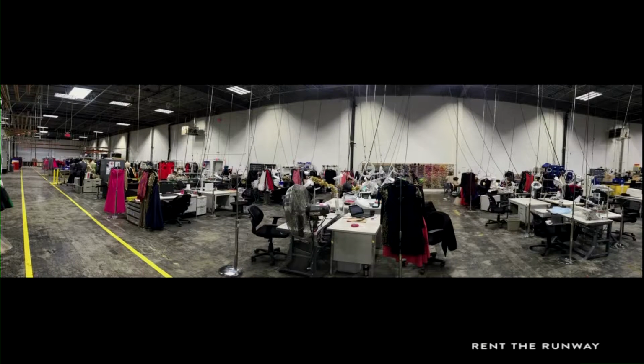We also, of course, have to deal with things like repairs. This is our seamstress area, right? Got to hem things, sew buttons back on, repair tears, et cetera, et cetera. All of these things are very, very unique to our business because we're renting delicate, high-value inventory. So what kind of technology do you need to add to your standard warehouse stack to make this stuff work?